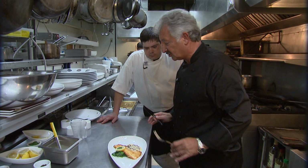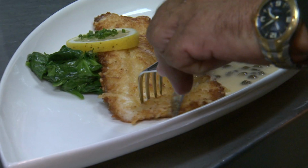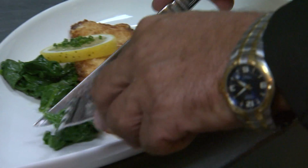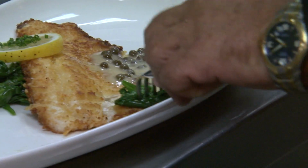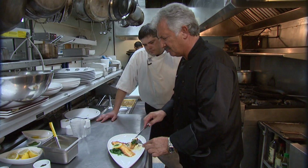All right. It looks almost too pretty to eat, but that's never stopped me before. All right, we're going to get a wee bit of everything. And what I'm really looking forward to is that Beurre Blanc, made beautifully.